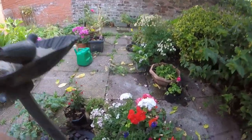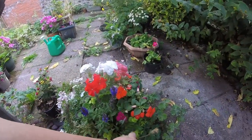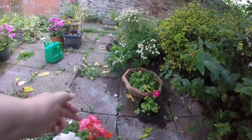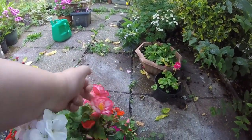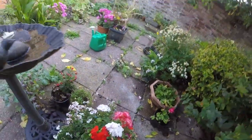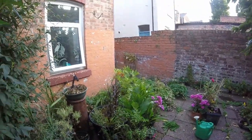You've got white ones, red, white, begonias, geraniums, this lovely blue stuff. Look at these, aren't they gorgeous? White and pink, dark pink down there, red down there. Aren't they? She's spoiled me rotten, hasn't she? She's absolutely spoiled me rotten.